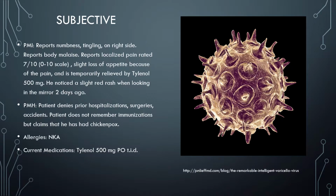George reports numbness and tingling on the right side. He reports a body malaise, localized pain rated a 7 out of 10, slight loss of appetite because of the pain, and is temporarily relieved by Tylenol, 500 milligrams. He noticed a slight red rash when looking in the mirror 2 days ago.